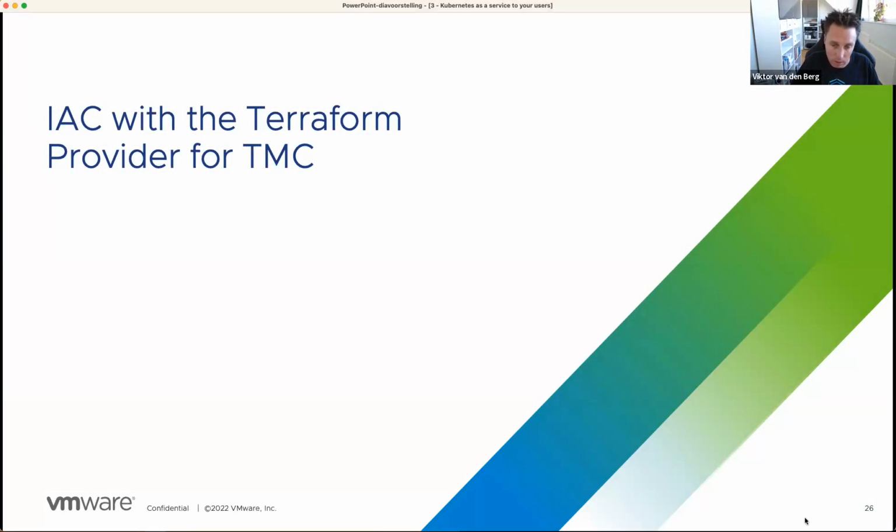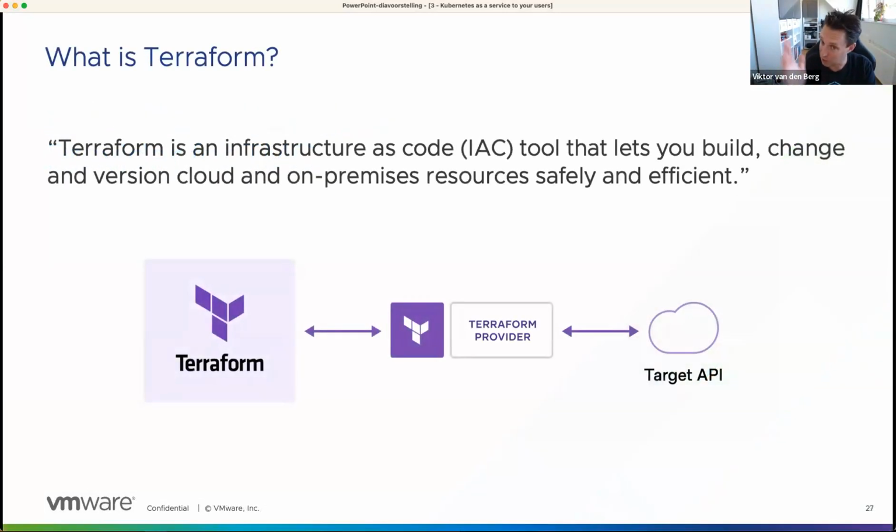First, what I want to show you is that, of course, you can choose to configure your Tanzu Mission Control environment through the UI, as we just showed, but we also have a Terraform provider available for Tanzu Mission Control. So the first question to ask is, what is Terraform? Most of you, I guess, will know this solution, but Terraform is an infrastructure as code tool that allows you to build, change, and version cloud and on-premises resources safely and efficiently.